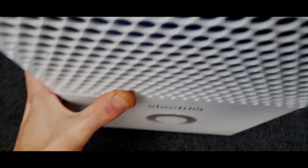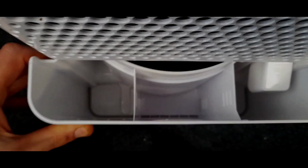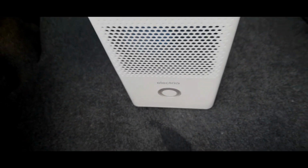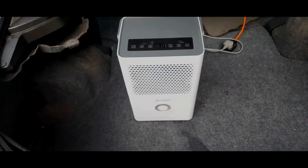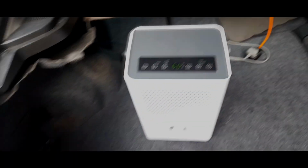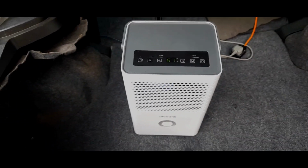I mean, if I look at the tank, it has taken not a lot, but it's taken some water out. I didn't expect much, but there is some water that is being expelled into this machine, so I'm going to leave it to do its work. But I would definitely recommend this if you've just bought a car and you're not sure how dry it is on the inside. Well, this will help.